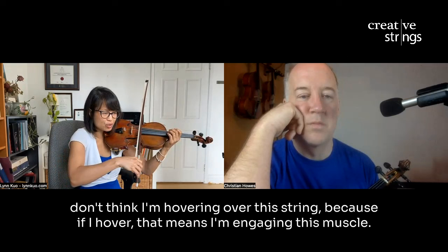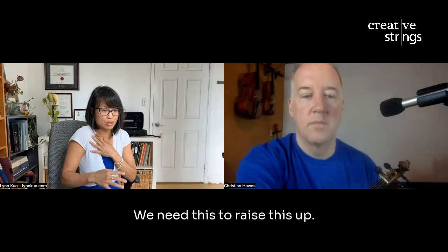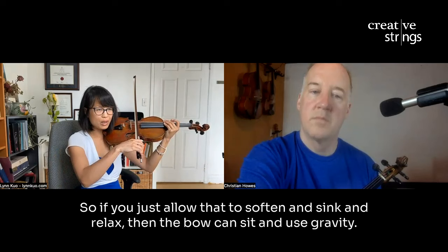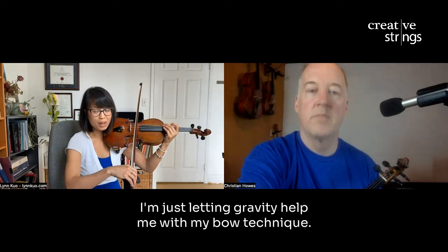We have levator scapulae that raise the collarbone and the shoulder blade up for bow technique, right? We need this to raise this up. So if someone's hovering over the string, they're using some kind of neck muscle or muscle to elevate the arm. If you just allow that to soften and sink and relax, then the bow can sit and use gravity. I'm no longer hovering, I'm no longer afraid. I'm just letting gravity help me with my bow technique, and hopefully that long tone will become easy and more effortless.